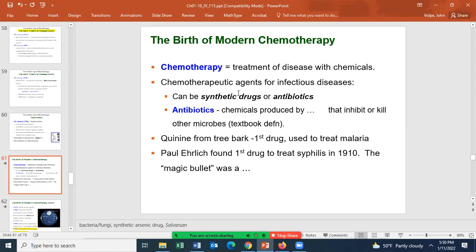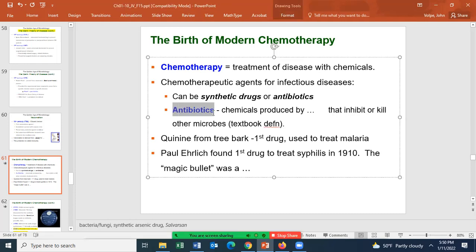And that's the strict definition for an antibiotic and a synthetic drug. But understand that that's not the way these words are used in the common language, or really they're not used that way in the clinic. And generally, when I use the term antibiotic, I will mean any drug that works against a bacteria. Okay?